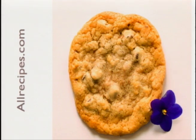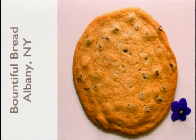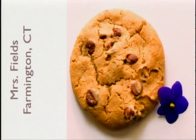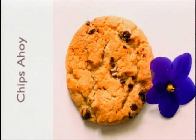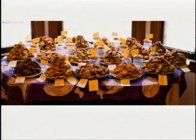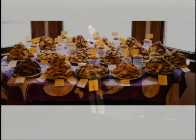We also included a few from bakeries. We used one from Bountiful Bread here in Albany, New York, from the Placid Baker in Troy, New York, and from Mrs. Fields from a mall in Connecticut. And then we threw in a few store-bought cookies, Chips Ahoy, Freihofer's, and the Nestle pre-made dough that you get in those yellow tubes. So in the end, we had over 50 pounds of 17 different cookies.